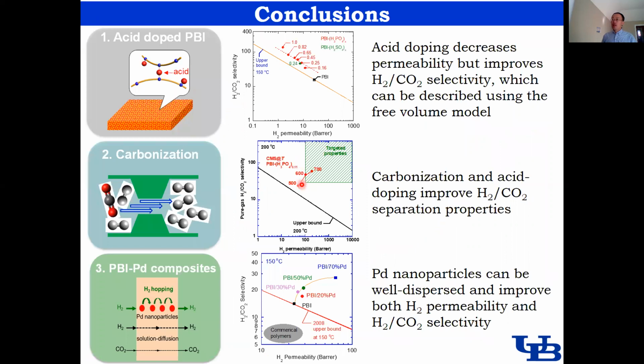I want to quickly summarize to show that we have tried three approaches: acid doping, carbonization, and palladium particle doping. And all these approaches were able to improve one or both hydrogen properties, including hydrogen permeability and hydrogen over CO2 selectivity. With this, I'd like to thank you for your attention.